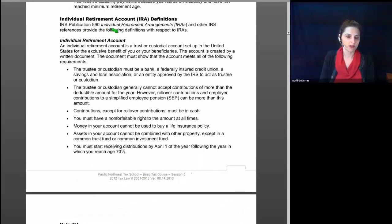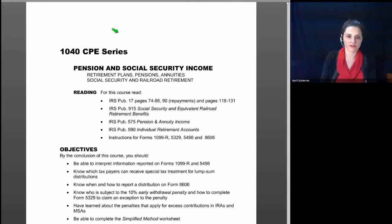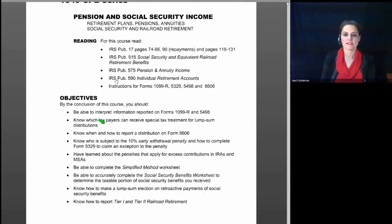And actually, just while I'm on that thought, going back to the front cover of the manual, you can see I did give you a reading assignment. And when you are trying to research something that is confusing you as a tax practitioner, it is helpful to know where to go to find the answer.